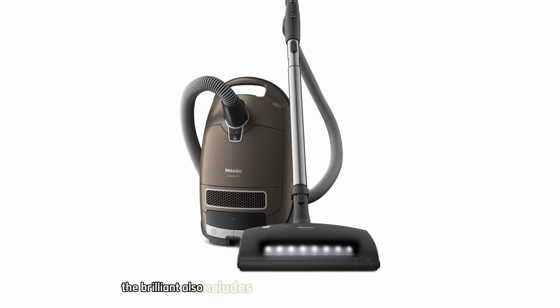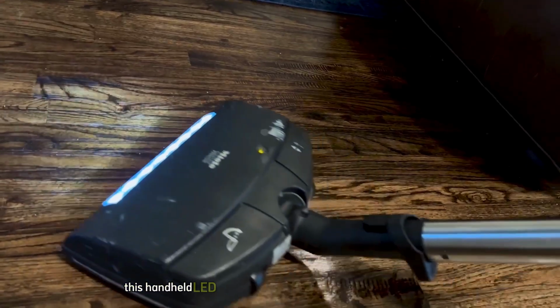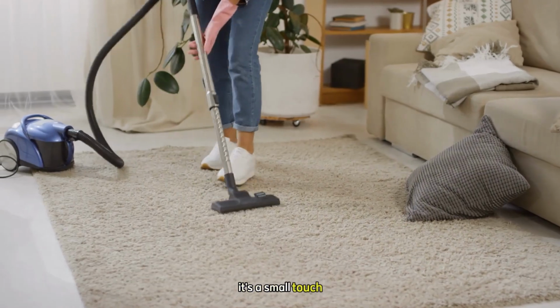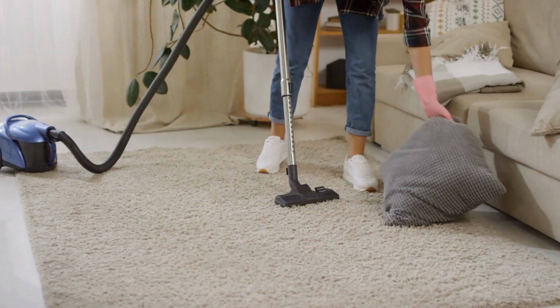The Brilliant also includes Miele's Comfort Handle with Spotlight. This handheld LED light is perfect for illuminating dark corners or checking your work as you clean. It's a small touch, but one that we found ourselves using frequently during testing.